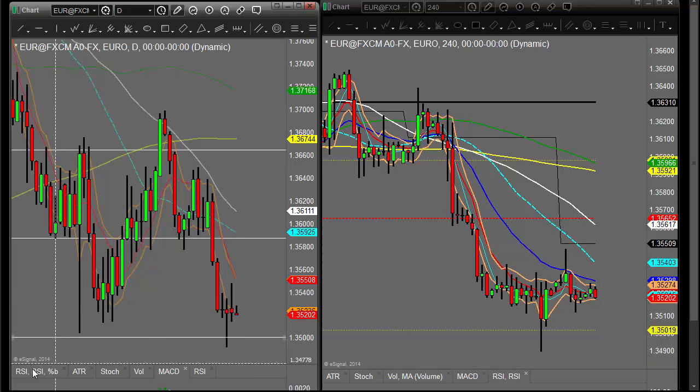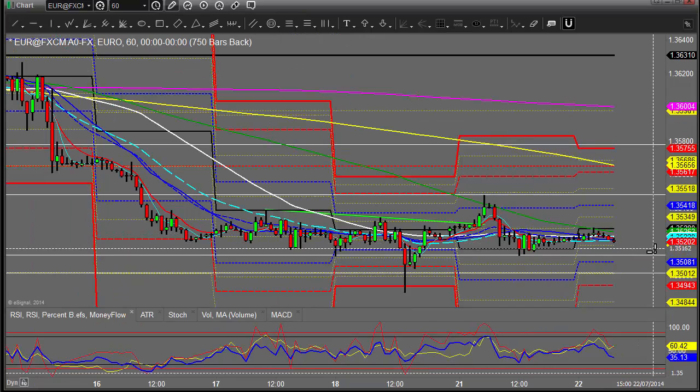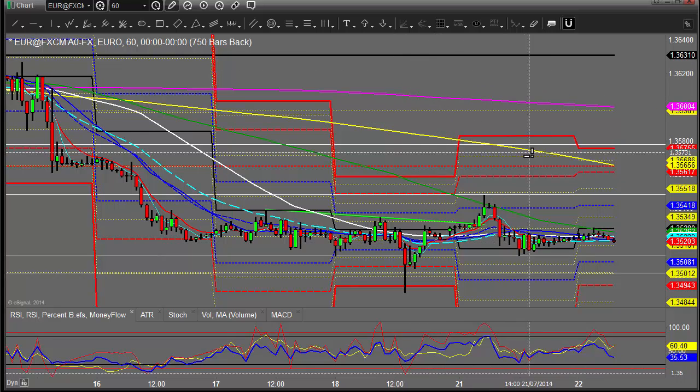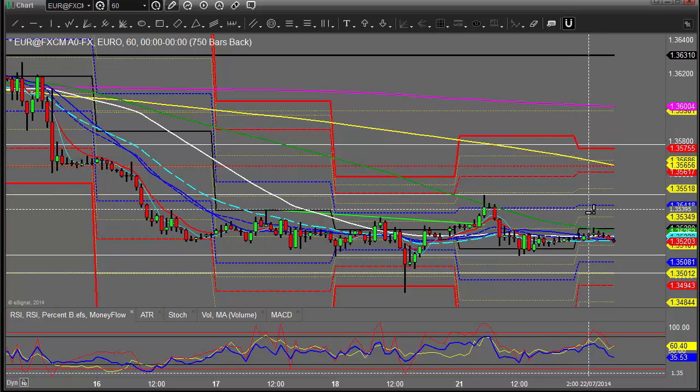If we just come down the time frames, you can just see on this hourly time frame, it's just completely directionless at the moment. So little to say apart from the support and resistance levels. A break of either of these could give us some direction.